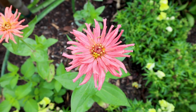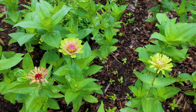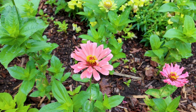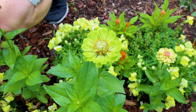So I'm looking forward to these filling out. I will deadhead these as these first flowers happen. I'm probably just going to give them a haircut and get them to fill out a little more. But these will be looking great right through about the middle of summer, and then these tend to burn out a bit, and I've got some lantana that will take over this bed as these fade.